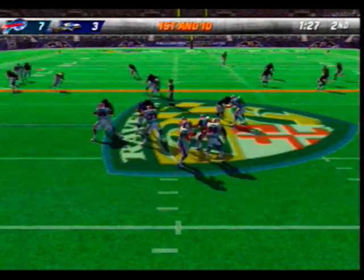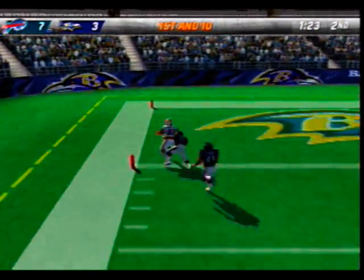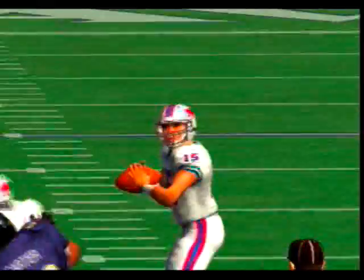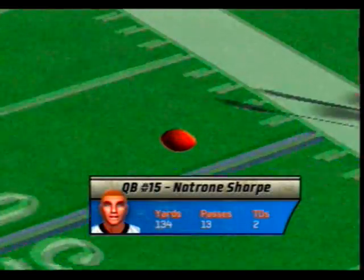They'll pass on first down. Going for the deep man. What a catch. Touchdown, Buffalo. Look at the arm on display here. He makes one heck of a throw to get it to the end zone. And the throw's on the money, and that makes it even more impressive.